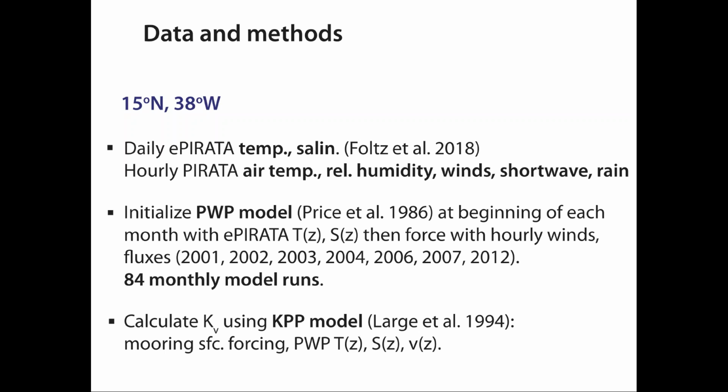So this is the PWP model. We force it with the mooring surface data, the surface heat fluxes and the wind and the moisture flux. We do it for each month, initializing with the enhanced PIRATA temperature and salinity, and then force it for that month, repeat it for each month, and do it for 7 years. So we have 7 years times 12 months gives us 84 monthly model runs. From these, we have temperature, salinity, and velocity at 1 meter vertical resolution.